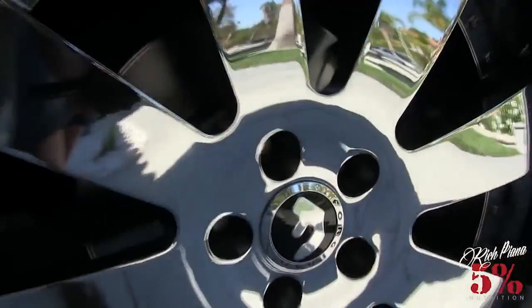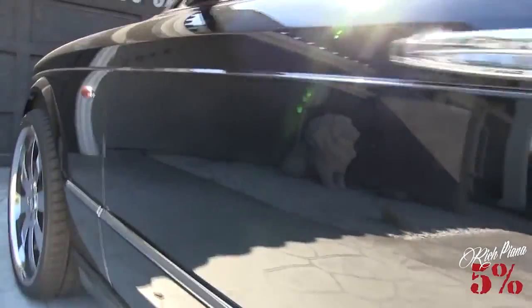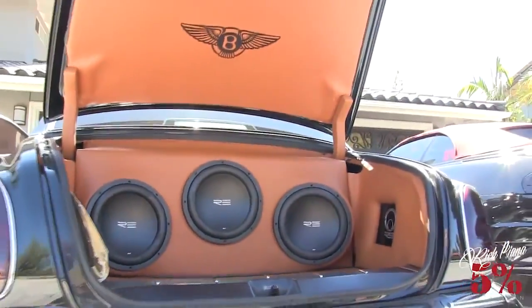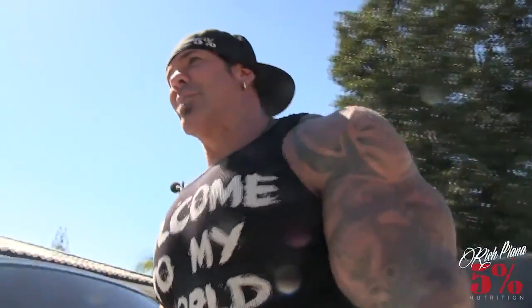It's just my nature. So I had to throw some 24s on it. Forgiatos, of course. I tinted the tail lights, crazy stuff in the trunk. Gotta have my tunes, gotta have my music blasting. Everyone said, don't do that, Rich. Ruin the car. I'm like, hey, can't be driving no stock car, boring.